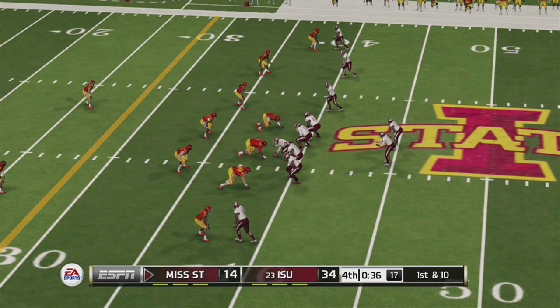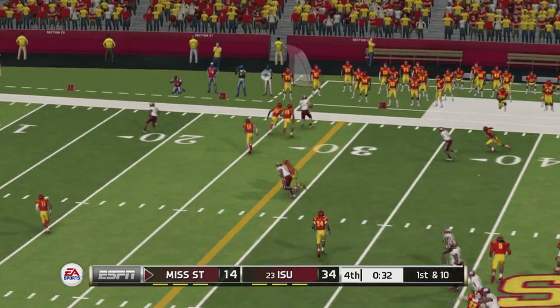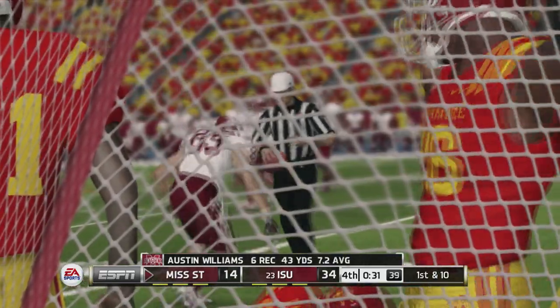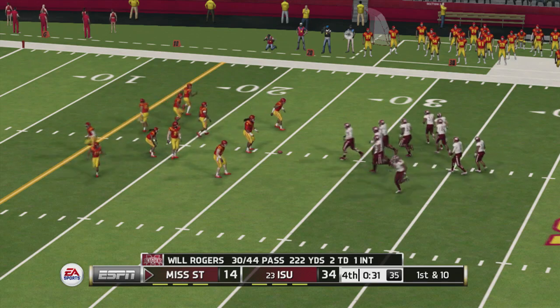Pulls it in, first down, and he's knocked out of bounds. That's a gain of 14 yards on the play. That makes it first and 10. First and 10. Ball on the 25-yard line.